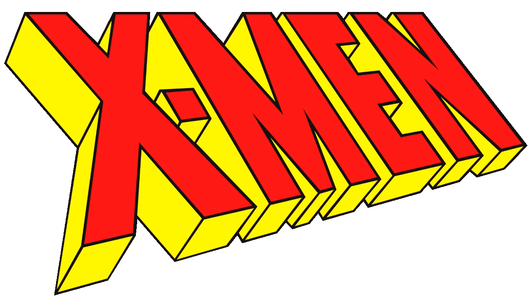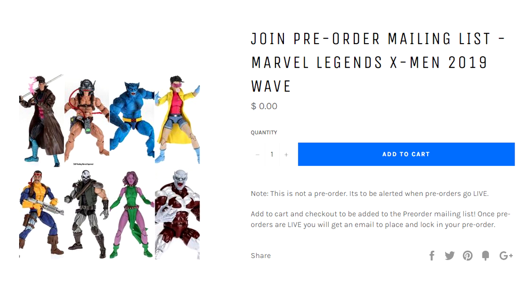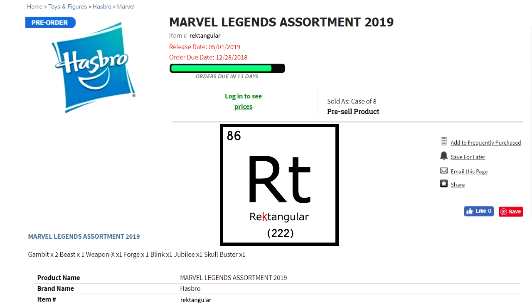And finally, for some more exciting news on the release dates of upcoming figures, it looks like the X-Men wave should be coming out in the early spring. Some distributors are already starting to take pre-orders for those. The release date that I'm seeing so far is May 1st, but that could certainly change. I know the Legendary Riders figures are supposed to be coming out around the same time.